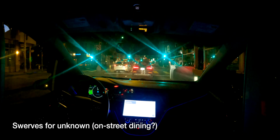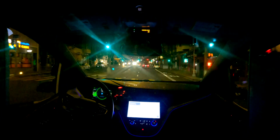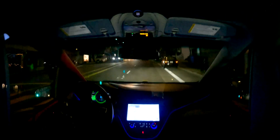The left turn signal just came on for some reason. Oh, that's a really weird nudge for the on-street dining, maybe? It's kind of hard to say. Okay, the camera keeps falling off more and more often, so I think I'm going to call this short and go back to my starting point.